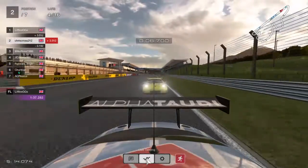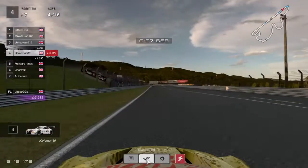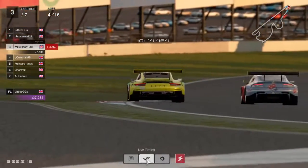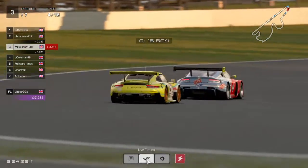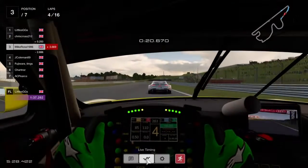Is Mike going to have a go into the hairpin? Is Chris going to defend it? No, he doesn't. Mike goes screaming past. And manages to get that. He's stopped it, but Chris is going to get a run coming out. So Chris gets him on the way back out. So we go back in car with Mike.